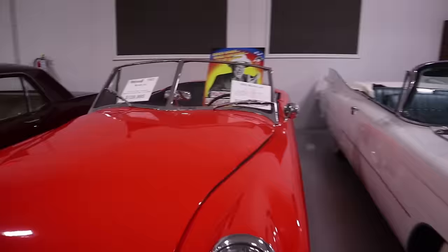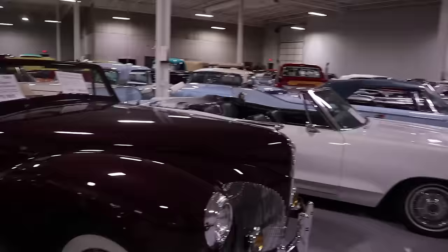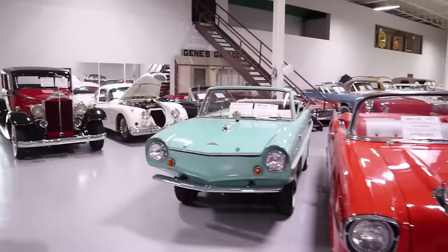Oh my gosh, this place. I don't even know where to begin when I come here. Look at that 57. Oh my gosh. Nice Lincoln Zephyr here. Holy cow. What? Oh my gosh, it's just packed full of amazing cars. Oh, Jiminy Christmas, what am I doing here?